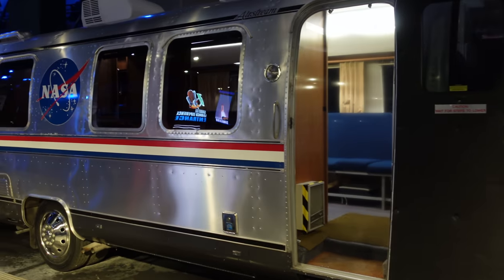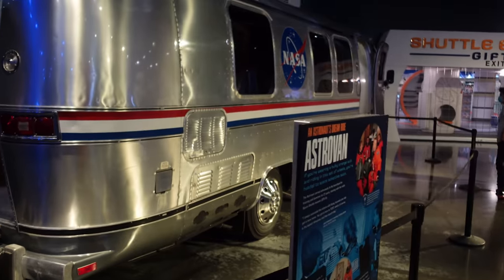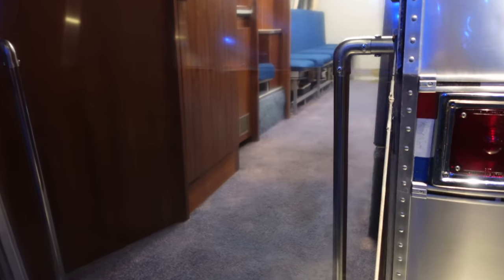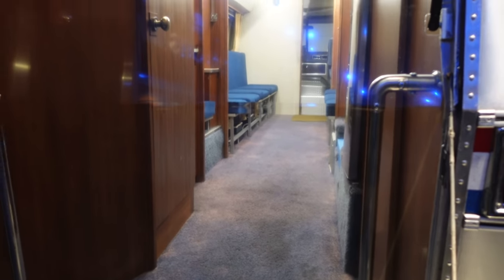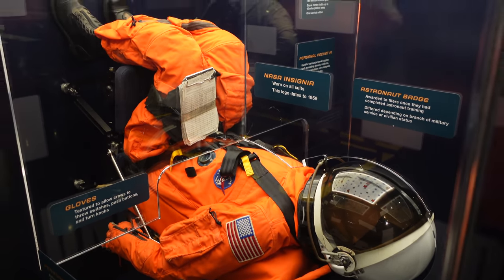And we've got another space bus. A much cooler Astro van. Also, it looks a lot more comfortable. Astronaut in the pumpkin orange jumpsuit.